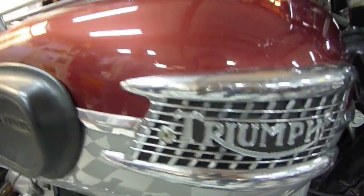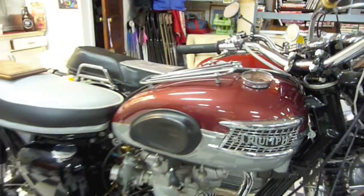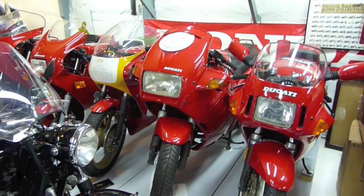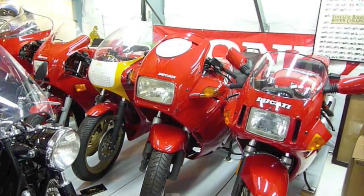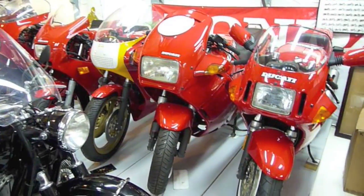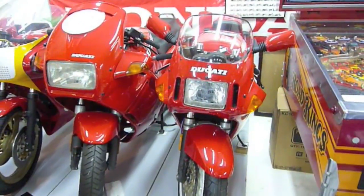And of course, when you collect, typically, the first and last model run of a motorcycle are the most valuable. So this is the last year of production of the pre-unit Triumph. So in that sense, it has some good intrinsic lasting value. This is the Ducati Row. This is about half of the motorcycles that I currently own. This is one of the 3 851s that I have, 91s and 92s.